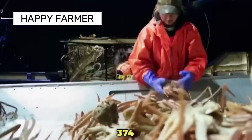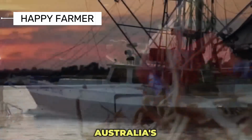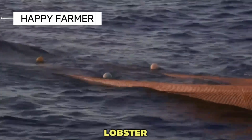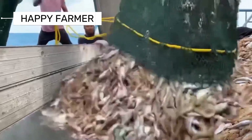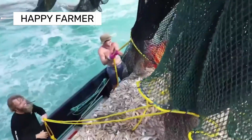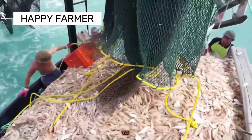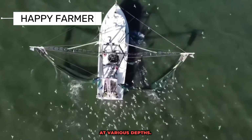Lobster production in Western Australia reached approximately 374 tons in 2023. Australia's coastal waters, especially near islands, have the highest lobster production, particularly species like the western rock lobster. Fishermen use lobster pots to catch live lobsters near shore, while trawl nets can catch lobsters at various depths.